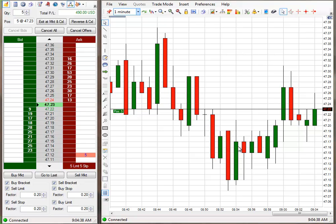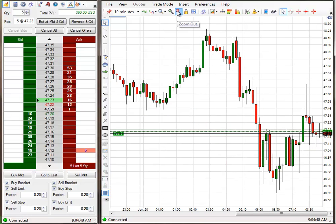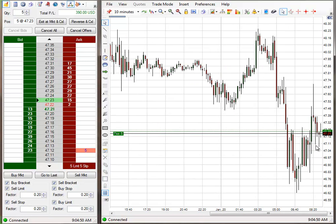It's choppy though, as you can see. Very choppy. Look at the 10-minute. Just look at that. It's just chop, chop, chop.